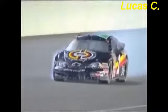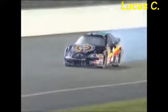The one car of J.J. Yeley is involved. His Chevrolet has sustained some damage, but at over 185 miles an hour, 3 cars coming together. Eric McClure also sustaining damage in the 0 car. 88 car Keselowski, it's a big run off of turn 4. It's a big drag race down into turn 1.